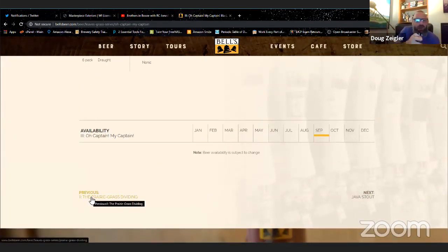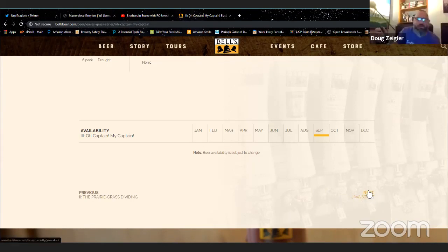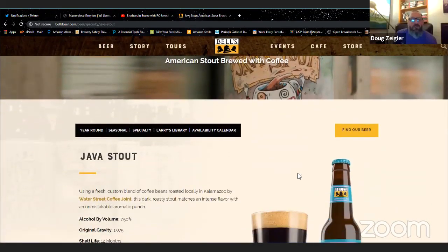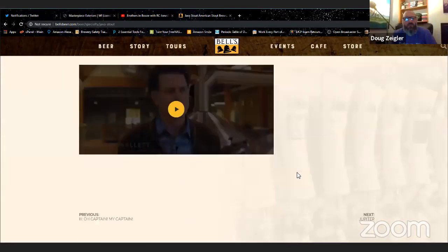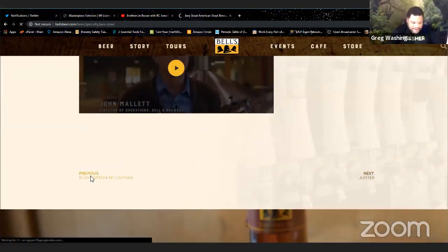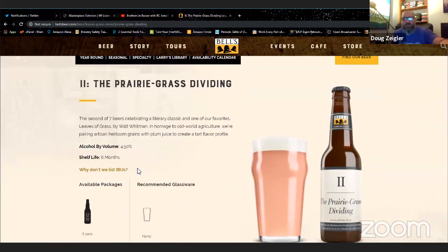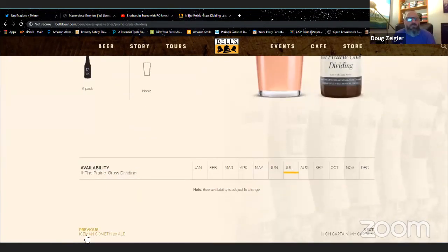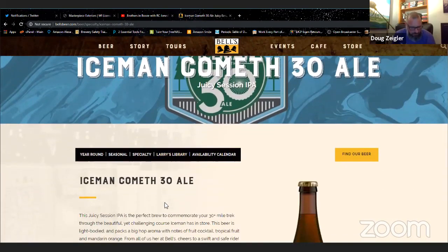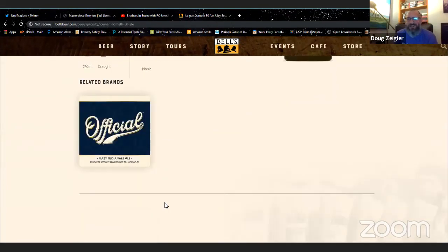See, it says previous, the prairie grass dividing, because this one has number 3 on the label. Right. So I'm wondering what the other ones were. There's apparently 3 within the series now, what it looks like. But it says next Java Stout. But in the back to the left, it says previous. If you go back to where we were. Right, and then the next one it said is this one. Yeah, I don't know if that's in it, but that's what I'm wondering. If we go back we could see the previous. Yeah, go previous and then scroll down and go to previous again and see maybe that's part of the Leaves of Grass series. So not sure what that is. These are all, well, there's only 2. That's interesting. I thought that would have been. Oh, okay. Sorry for the little sidetrack there.